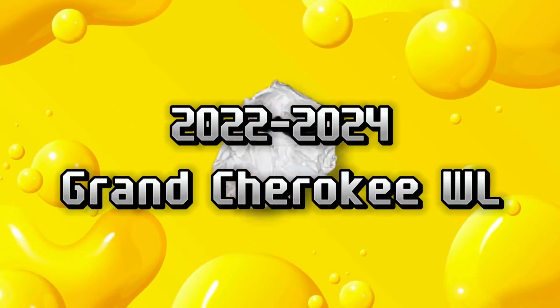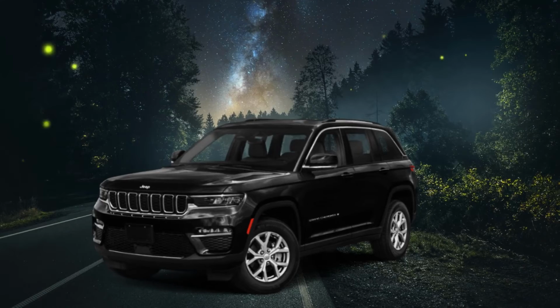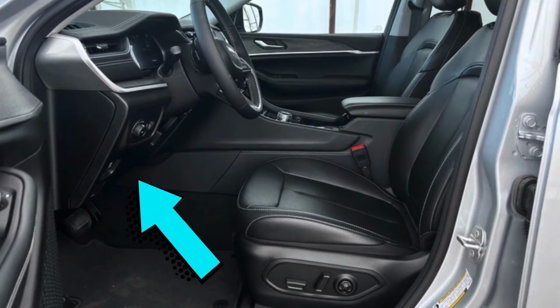In the 2022 to 2024 Grand Cherokee, power outlets and USB fuses will be distributed between under the steering wheel and underneath the front passenger seat fuse box. If you're looking for the front power socket, you can find it underneath the steering column. You may need to kneel down and look underneath the steering wheel, then remove the cover to access the fuses.